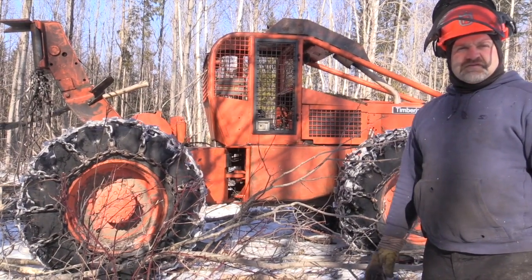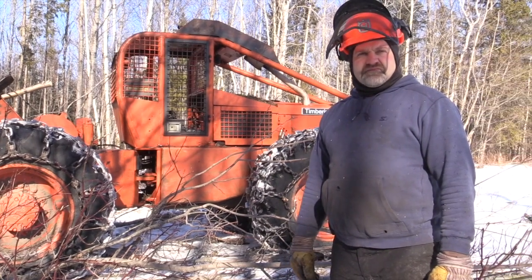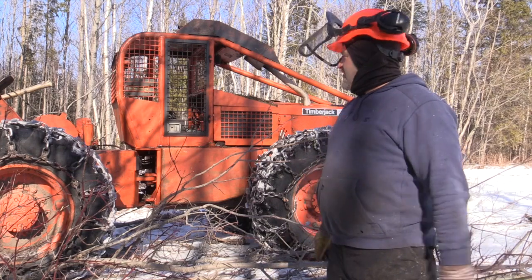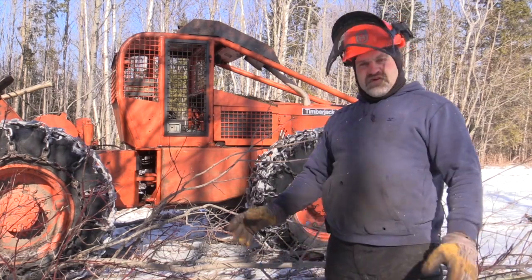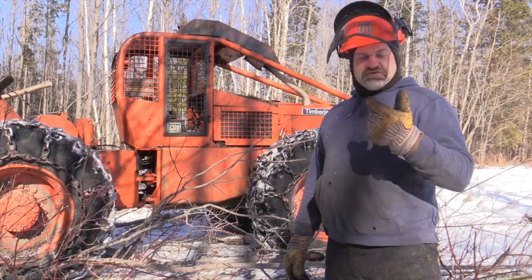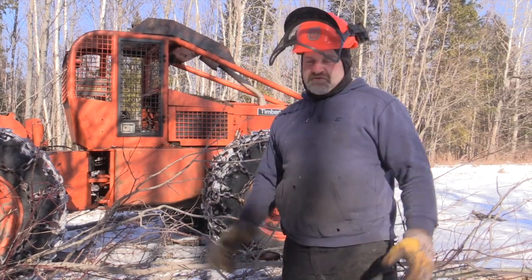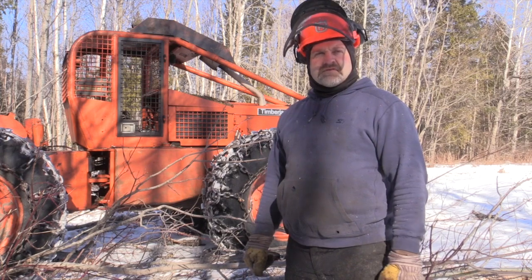Now, do you operate the skidder as well as cut the trees? I'm a one-man band here. Yeah, I take my saw, I cut the trees, I limb it, I yard it, I do everything. Normally you have a feller buncher, you have a skidder, and you have a delimber. Well, between me and my old orange machine here, we do it all. You do. Now, how about the mechanics for this machine?